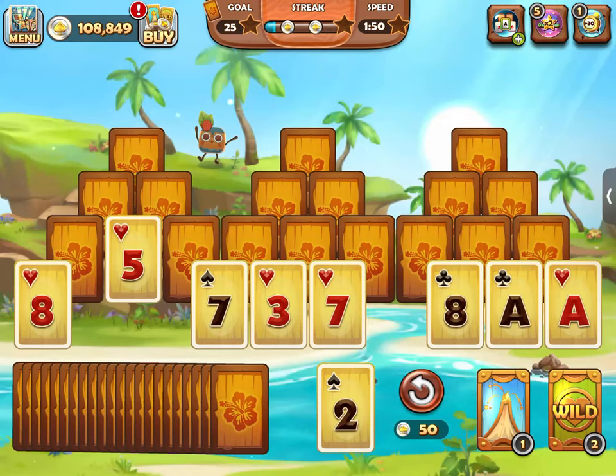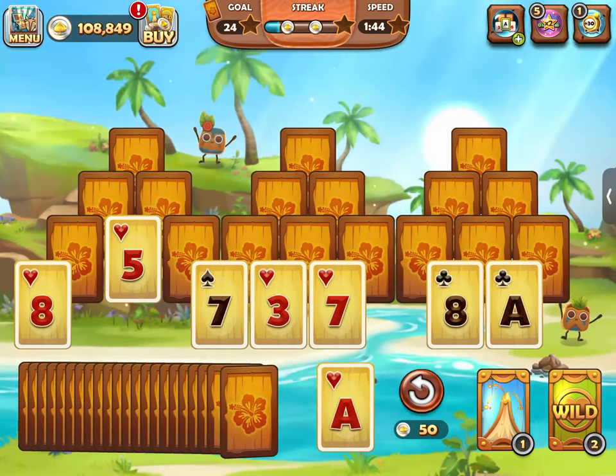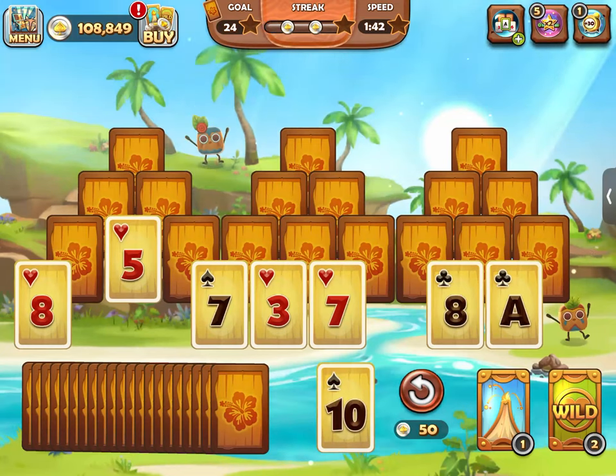There are no more options. So I hit the deck on the left-hand side to open a new card. So there's a 10. I need a Jack or a 9. I don't have either of those, so I can move on to the next card.